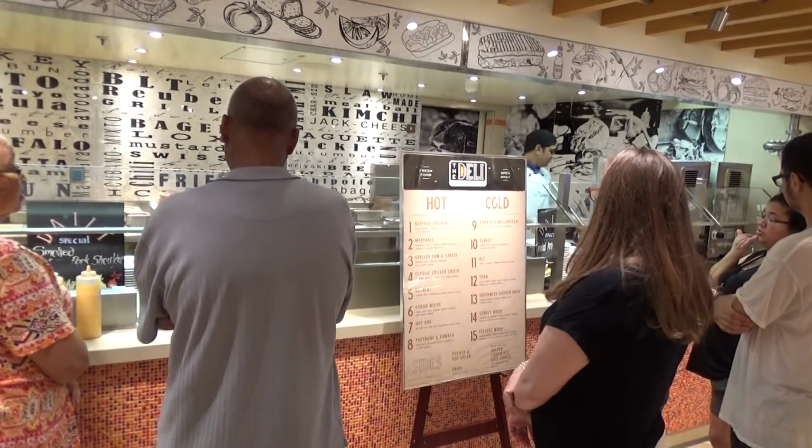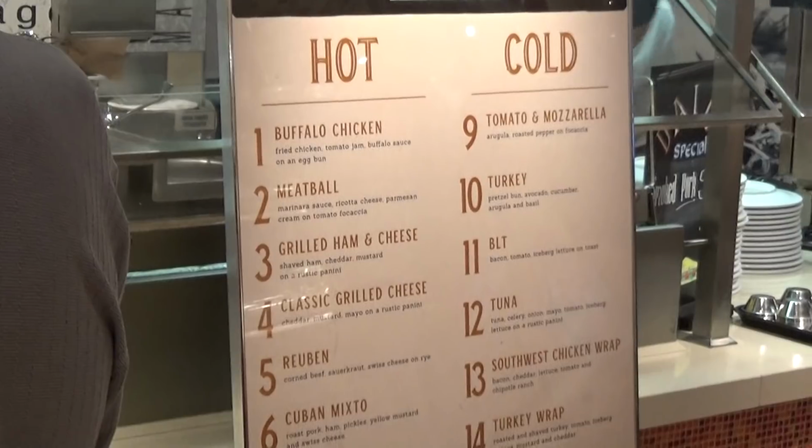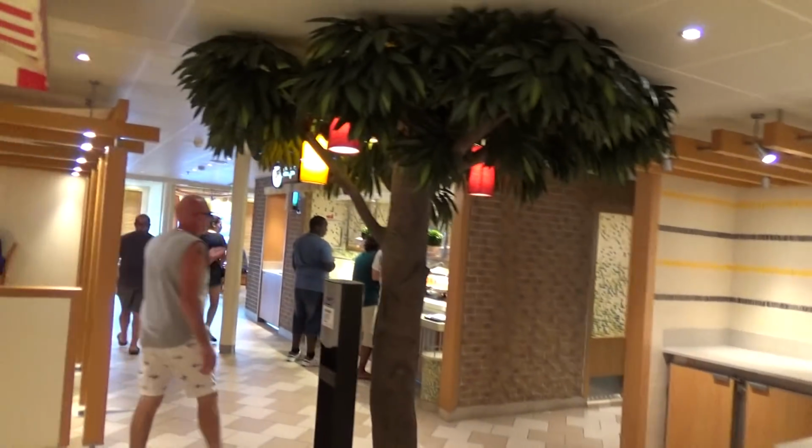the deli, where you can go get a selection of sandwiches. The deli does run later than the normal buffet. You get a nice selection of hot and cold sandwiches, as you see right there. And then one of my favorite parts about the Carnival Horizon, first of all, this is great.